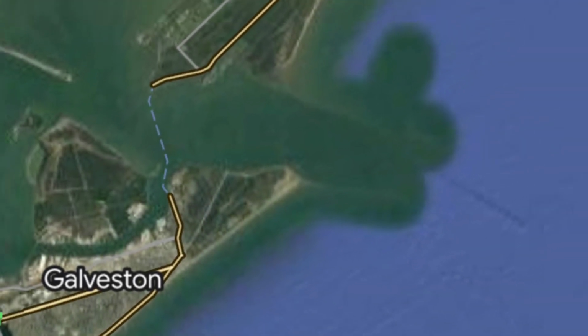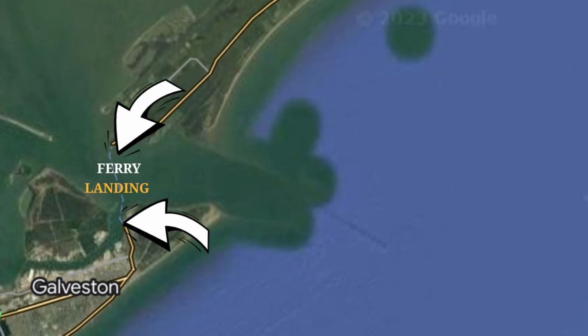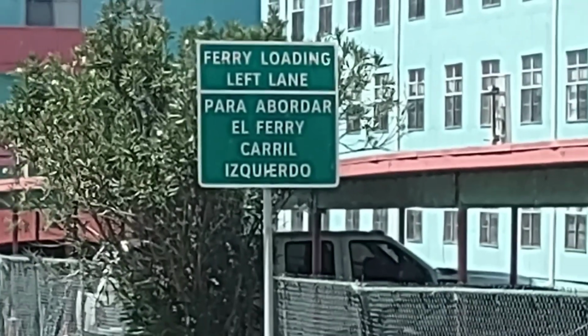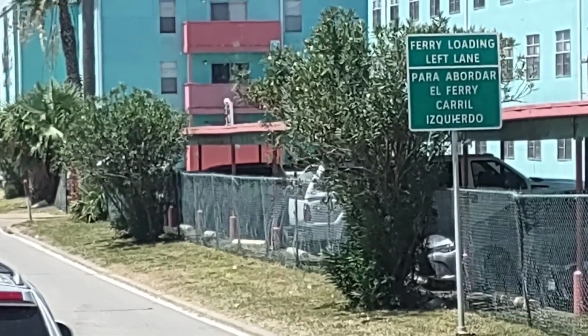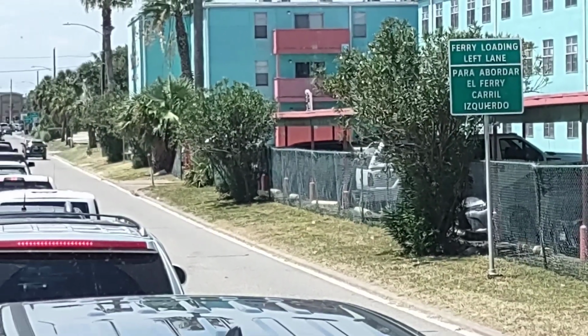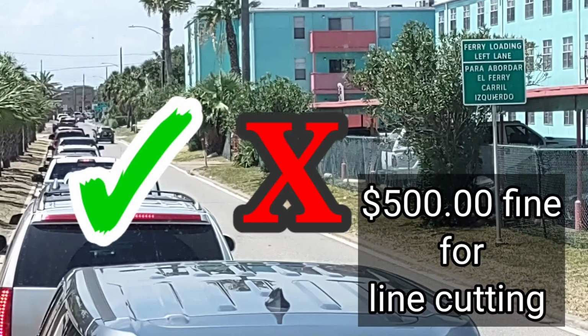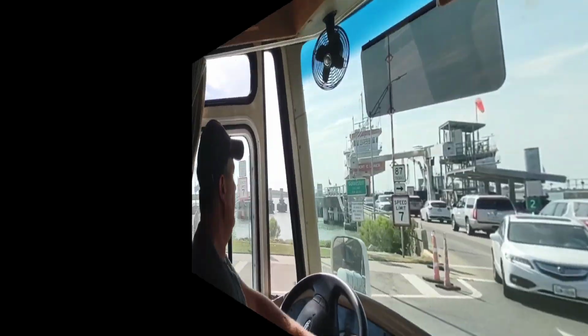Getting to the ferry is pretty easy. If you're coming from Galveston, just go down to Seawall Boulevard, and then you're going to make a left onto Ferry Road. You want to stay in the left-hand lane once you get onto Ferry Road, as that is the ferry loading lane. If you're in the right lane, that is for local traffic and those who are going down to ride the ferry on foot. While we were there, Galveston PD was on the job, and there is a $500 fine for trying to cut back to the left lane.